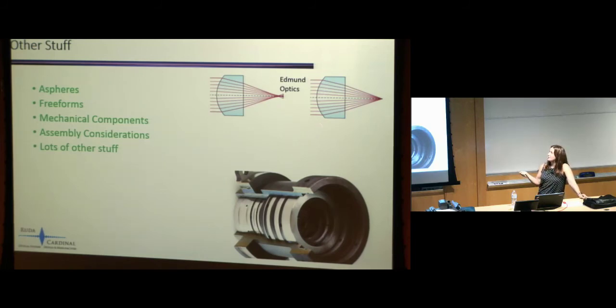A-spheres. So, an example from Edmund Optics: what does an A-sphere do? It changes that front surface and reduces spherical aberration. Manufacturing of A-spheres is complex, doable, with more things to consider. Freeforms, you add another level, where they're non-rotationally symmetrical.